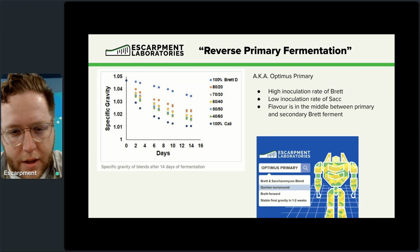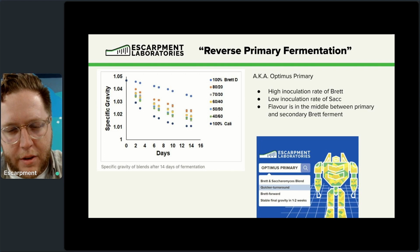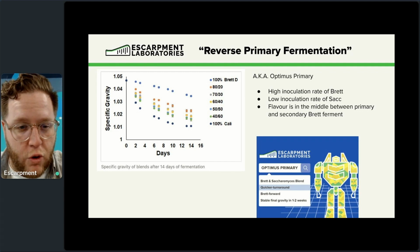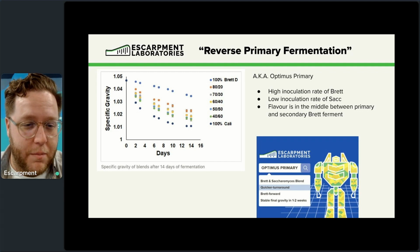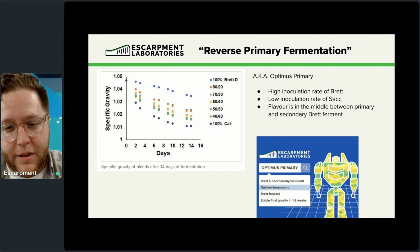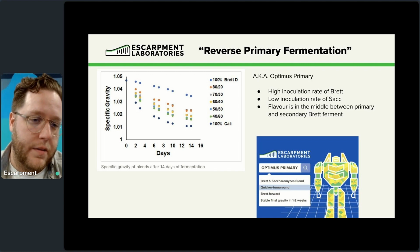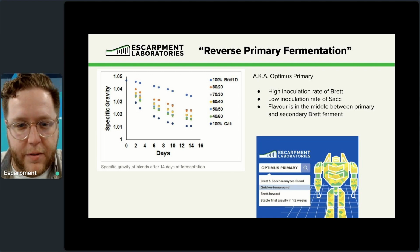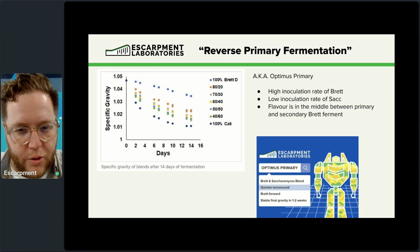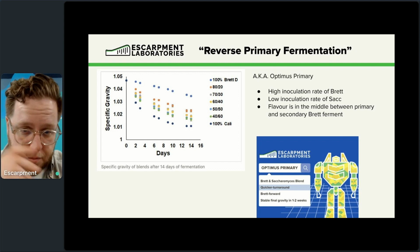Here's one idea that we thought of and tested out, which I'll call the reverse primary fermentation, or really it's just a blend. But rather than the normal way that we handle Brett, where often it's a primary pitch of Saccharomyces and then a little sprinkling of Brett, like that's a very traditional way to make saisons and all sorts of mixed fermentation Brett beers, we sort of flipped the ratio and tested high ratios of Brett to Saccharomyces. So, from 100% Brett to 100% Saccharomyces yeast.